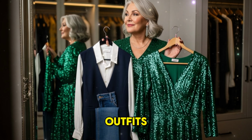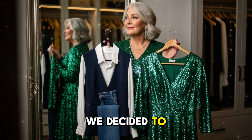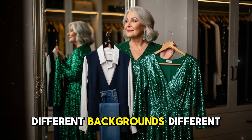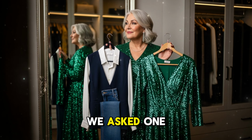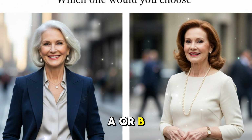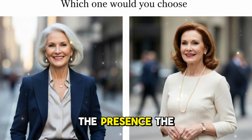After showing both outfits, the $1,000 designer masterpiece and the $50 smartly styled look, we decided to take things one step further. We showed both outfits to 100 real women over 60. Different backgrounds, different lifestyles, different budgets. And we asked one simple question: which woman looks more elegant, confident, and stylish, A or B? No price tags, no brand names, just the outfits, the posture, the presence, the results.